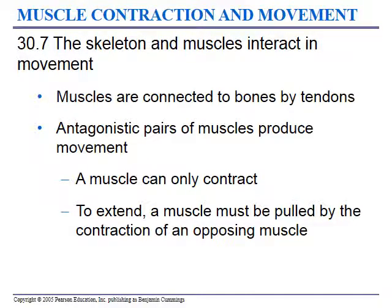The skeleton and muscles interact in movement. Muscles are connected to bones by tendons. Okay, and then you have antagonistic pairs of muscles. So each muscle group comes in a pair. One is going to move the muscle one way, and the opposing pair will pull it back the other way, because muscles only contract. They can only pull the skeleton. They can never push it.